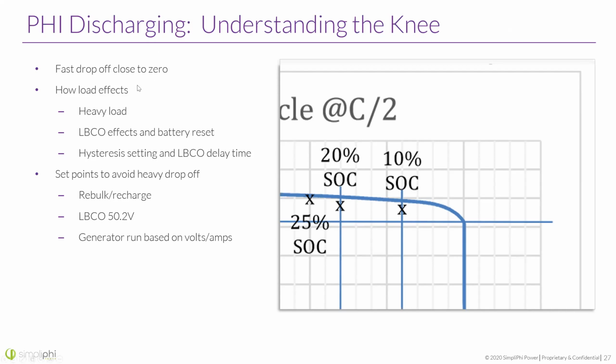And why is this important to kind of understand? Well, it can actually affect your low battery cutout. So let's say that you've got your low battery cutout set for 48.0, and you've got a really heavy load, maybe a C/2 load as you start to approach this point right here. Well, if your low battery cutout can't catch the system in time, your battery might go into its own internal low battery cutout before the inverter has the chance to do this.